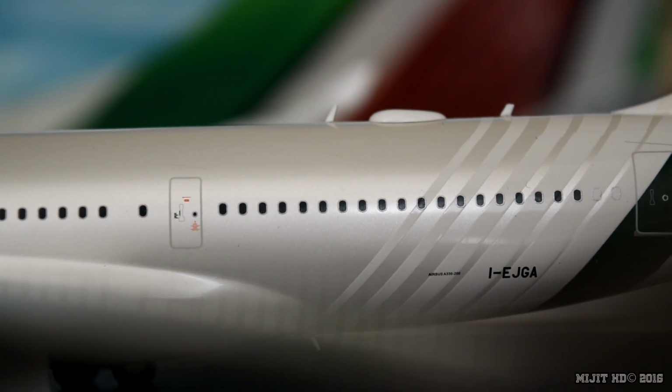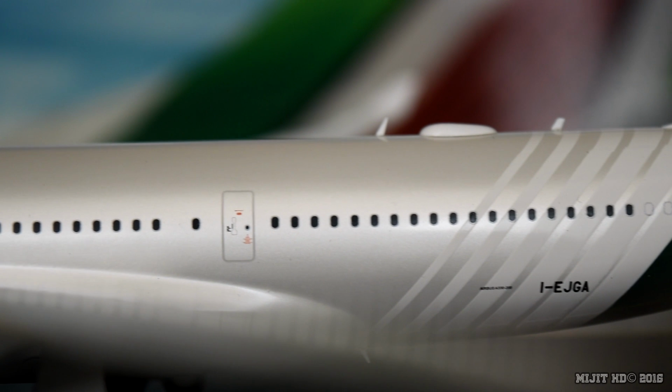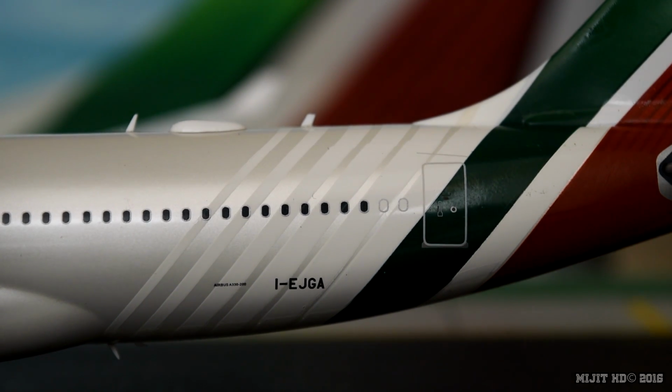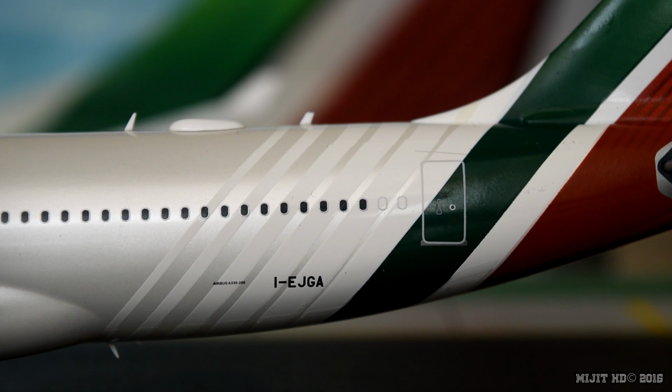Alright, continuing along the leading edge of the wing, we come to the winglet, where we see the red navigation light there as well. I have to say about this livery, I really like this livery, especially on the Airbus aircraft, the A320s, A319s, A330s, etc. But on the 777, I do prefer the other livery, the old livery, which was actually really nice.